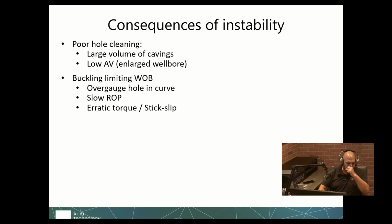Buckling limiting weight on bit. One of the things that affects how much weight you can apply before the pipe buckles is your annular clearance. The more confined the pipe is, the more compression you can put the pipe under before it buckles. If you have a lot of annular clearance, then that drives down the amount of weight on bit that you can apply. So if you have an oversized hole, you limit your weight on bit. Obviously, you end up with slow ROP.